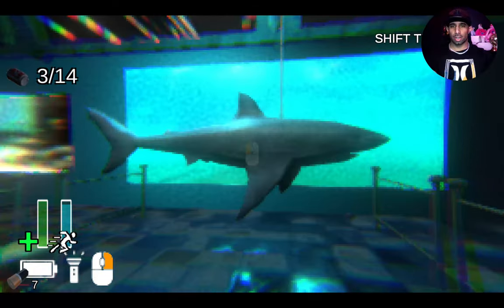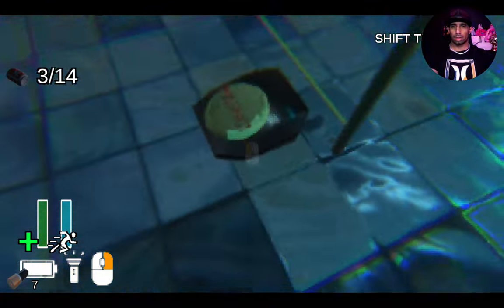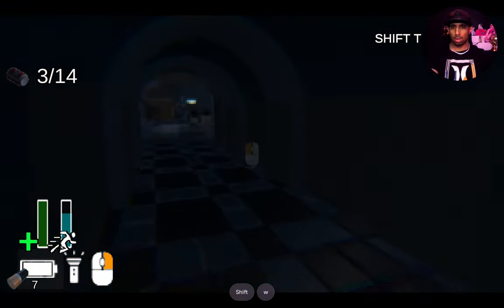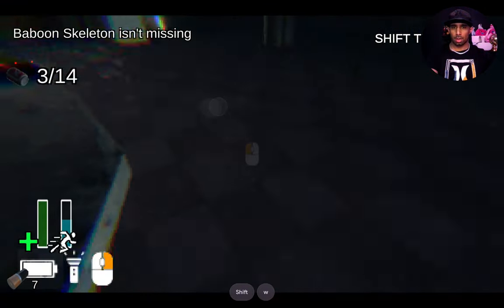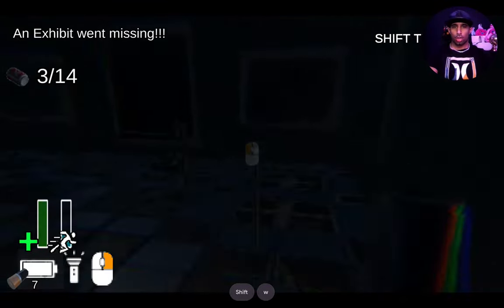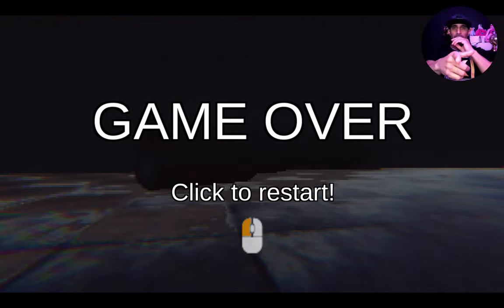Like, that's a cool looking shark. Yeah, like I said, in part one, you didn't see the shark move or anything like that. What? Oh, it's not missing. Good. Exhibit missing. What is missing? Oh my God. Okay, come on, come on. Gotcha. Look at that, I'm getting better. You see that? Yo, ooh, push, push. What the heck was that? What was that guy?